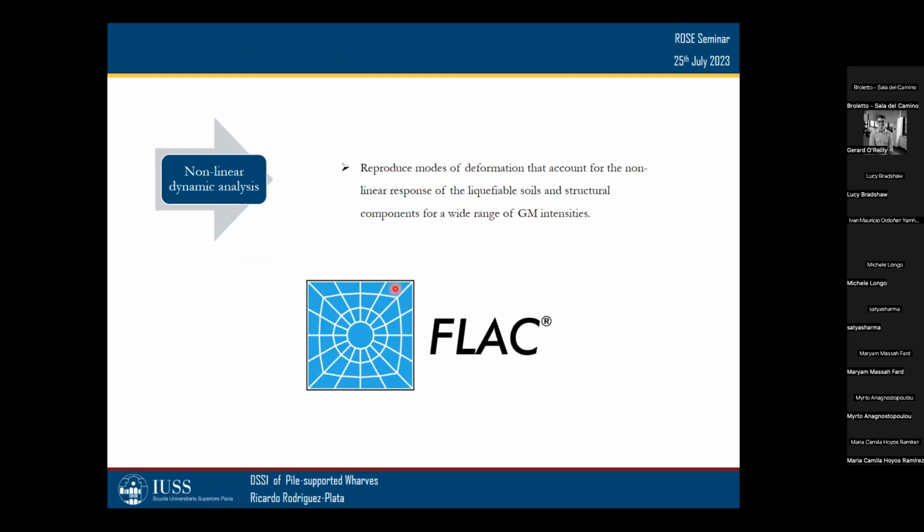Let's talk about the analysis. So again, what do we want? We want to reproduce most of the phenomena that involve large displacement due to liquefaction and lateral spreading. And how we are doing that, we are using the numerical tool FLAC, which stands for Fast Lagrangian Analysis of Continua. It's a finite difference-based code, it's an explicit solver, and it shares few similarities with finite elements at this point. It's a different type of solver.